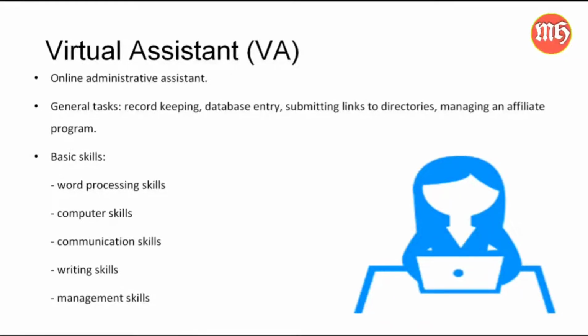Most businesses today, whether big or small, are accepting the idea of having virtual assistants. This lessens the workload on the company and is cheaper than having to create a whole department to take on the same tasks. Virtual assistance is fast becoming a popular option for many. The following are some basic skills that most virtual assistants are expected to have.